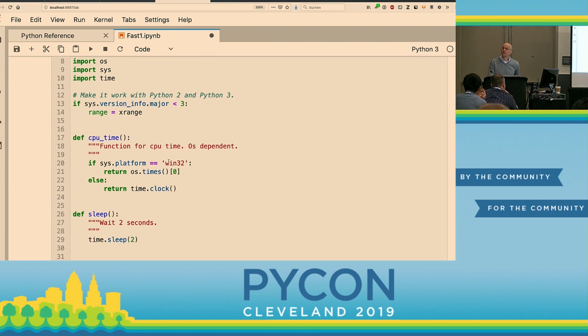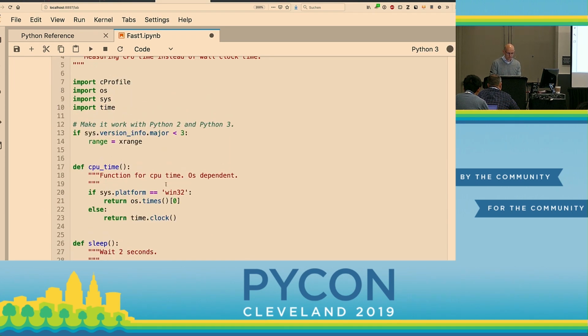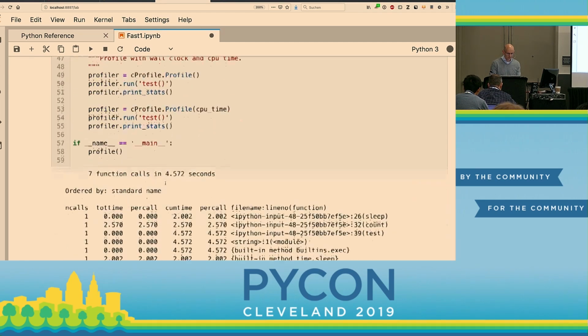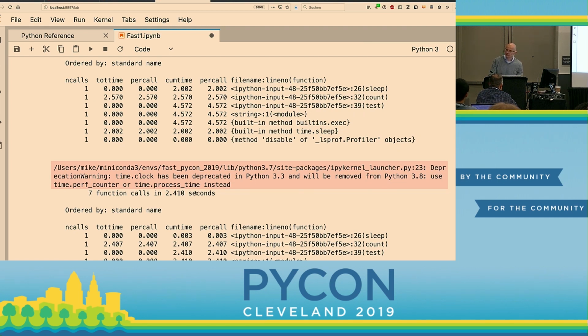Let's say I want to get rid of the deprecation warning. What is the proper replacement function? Don't use clock. Right, but the warning says there are two different options. You can actually use... There's still a deprecation warning here. There's still deprecation warning. I can use perf counter. Perf counter, that's a new function in... process time or perf counter.